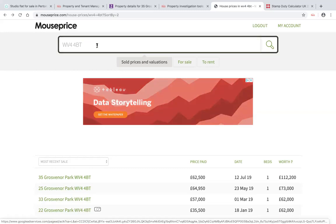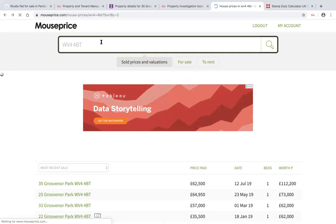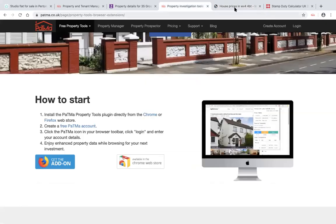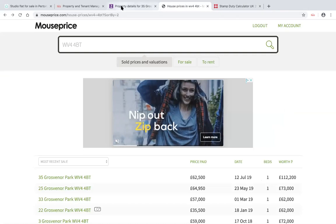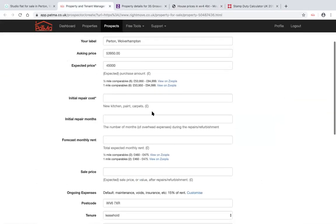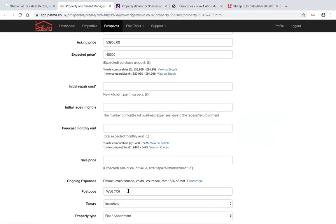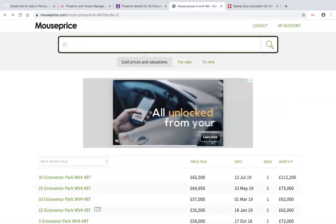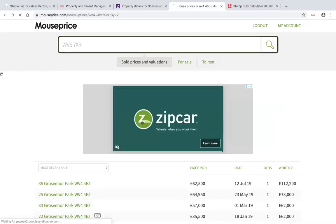So let's just go for WV4 4BT, which is already in there. Okay, let's just double check that's the case. Sorry, let's just get rid of this Patma download tool. Let's go back to where we were on here on Patma. So WV6 7XR actually, so let's just take that postcode. That was obviously an older address that I was looking for. So type that in, hit return.